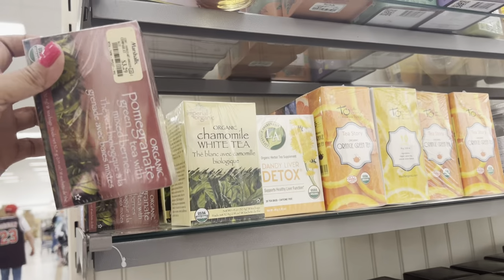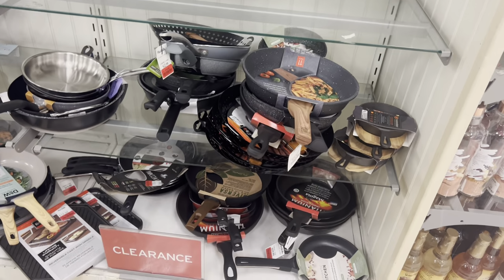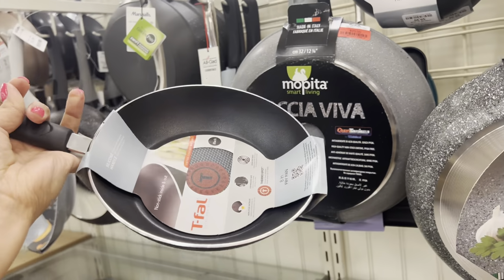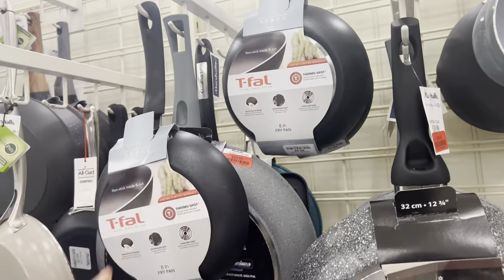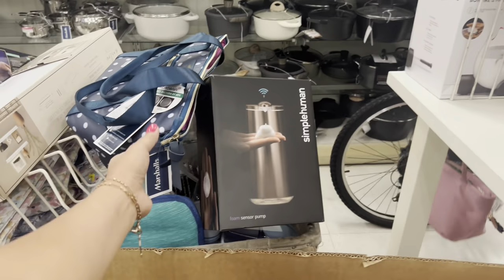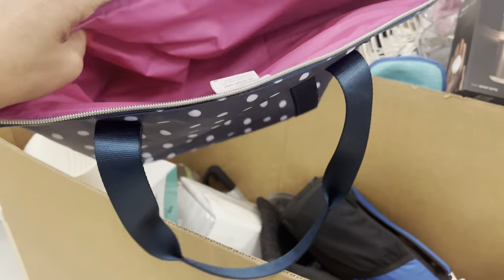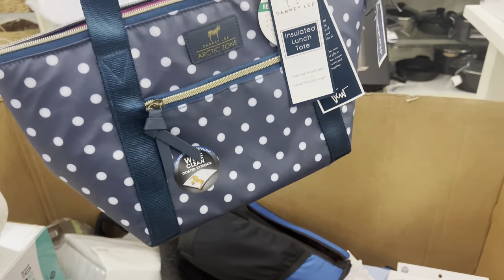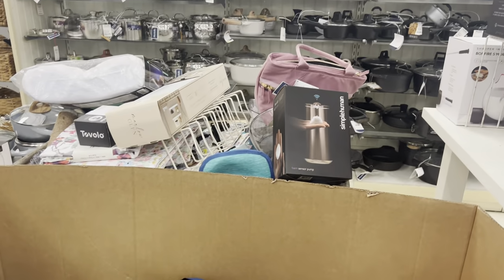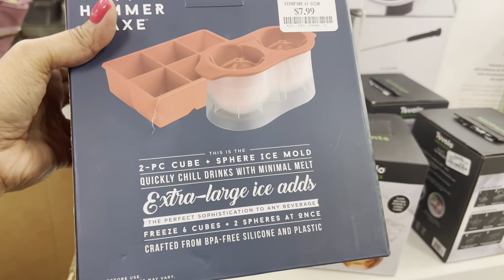Now here. Guys, here. Clearance. $9.99. Cute. There's more here. Cookware. A handbag. $14. There's one more. There's a lot in here. Look at this. $7.99. Ice cube.